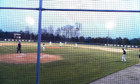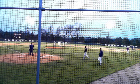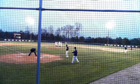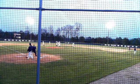So here we go. Number 11 will be leading off. Turner Edwards, the pitcher for North Paulding, will be leading off here to start the 7th inning here at Hiram Field.